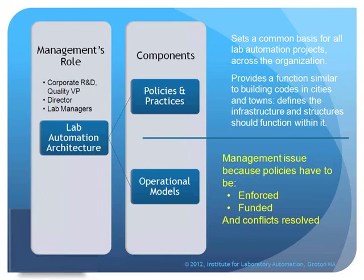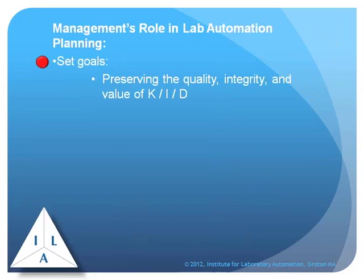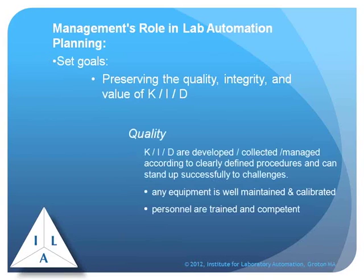Those policies and practices that we look at are listed on the right-hand side of the screen. We're not going to cover every one of them, but we'll cover most of them. And we'll begin by looking at asset management. Now, the asset management we're going to be talking about is not the stuff that accountants worry about, where they put little asset tags on equipment. We're talking about the products of laboratory work: knowledge, information, and data. And one of the things management has to do is set goals to preserve the quality, integrity, and the value of those three elements.